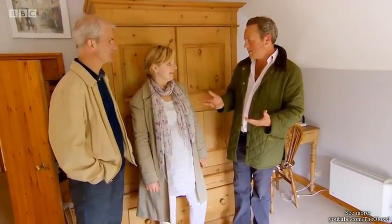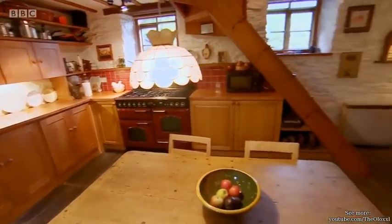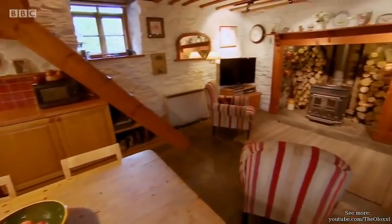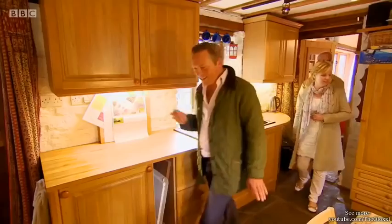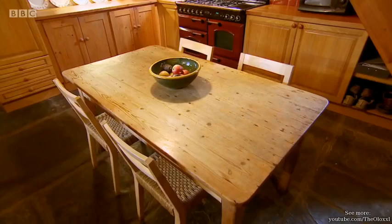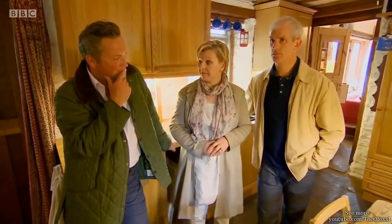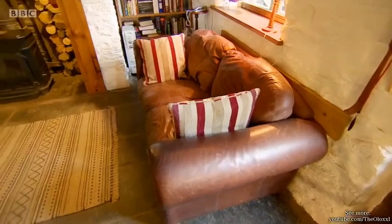After a long wait, I'm hoping Sophie will be pleased when she sees the kitchen that's on offer. There we go, Sophie. Oh, it's better, isn't it? I think this is the sort of thing. Fantastic kitchen. Yeah, it's lovely. A huge kitchen. This is the sort of thing. This kitchen, dining, living space is good.